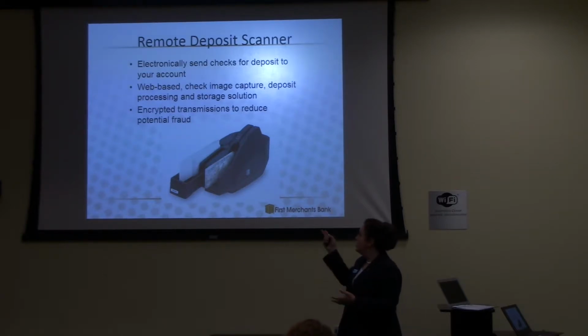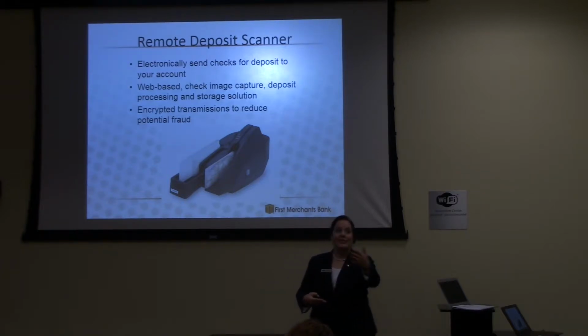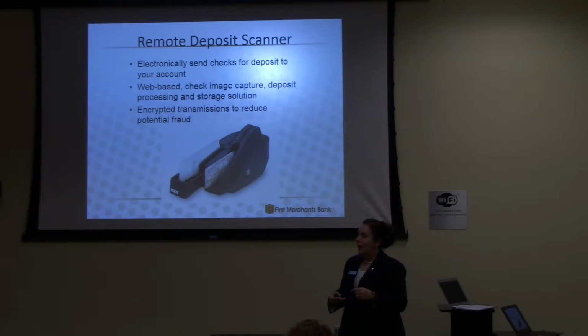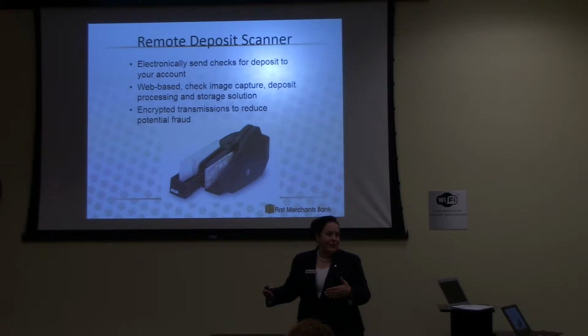So at First Merchants, our customers that have these, most of our banking centers close at 5 o'clock, but for our customers that have these devices, they can make those deposits until 6:30 each day and still get the same credit as though they had walked in the bank and handed that to a teller. So it is a great tool to help accelerate cash flow, because if you miss the 5 o'clock cutoff time by the bank, you can't get next day availability of those checks.